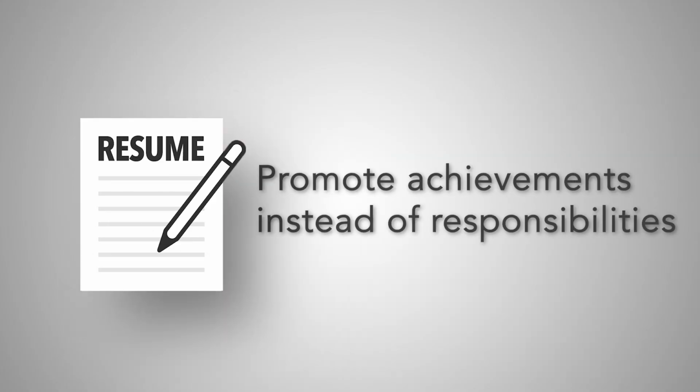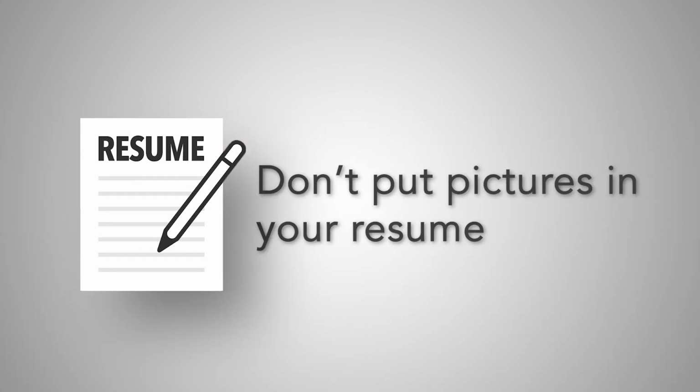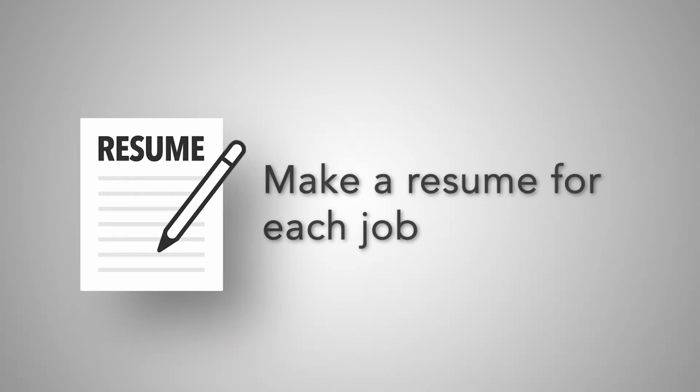Promote achievements instead of responsibilities. Show what you did at the job and what you got done, not just what you were put in charge of. And don't put pictures in your resume. It's also a good idea to make one resume for each job. You can go through and remove any irrelevant information and make sure that you pull off any experience that does not really apply to the job you're going for.